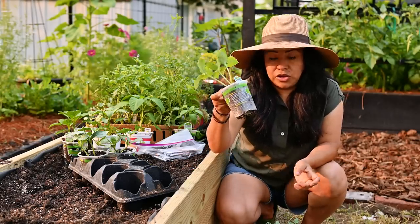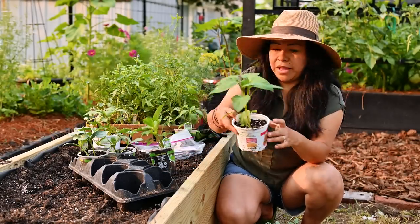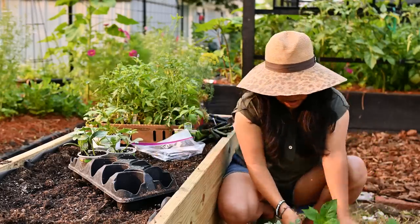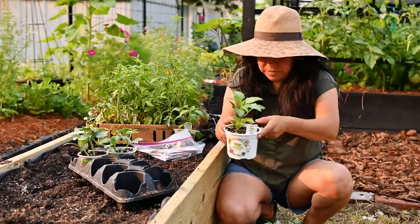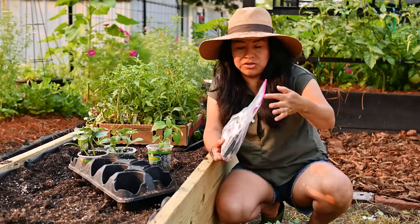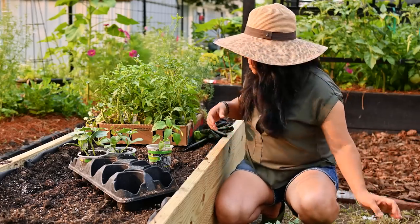I have a cucumber. And I grab a few bell peppers. I have a red bell pepper, a green one, and a red one. I also have a bunch of seeds. I went through my seed collection and I kind of picked and chose a few seeds, flowers, and vegetables.